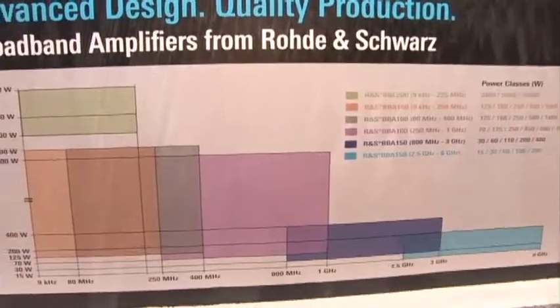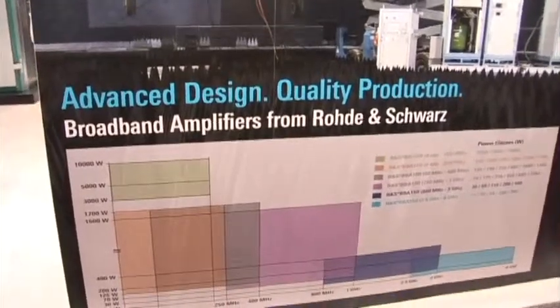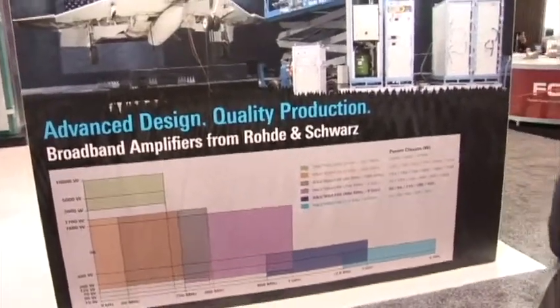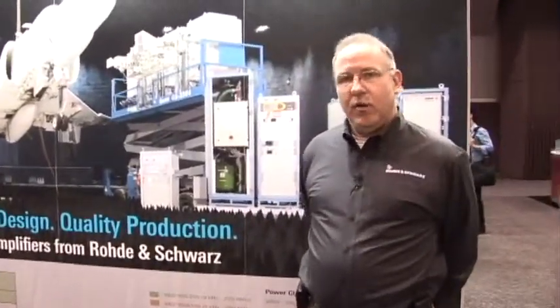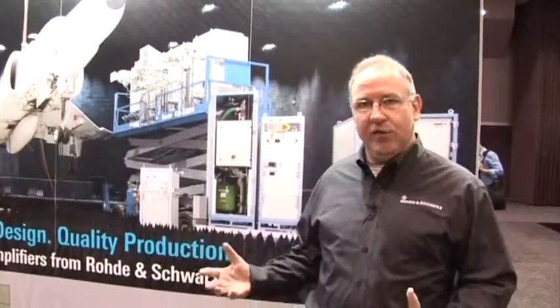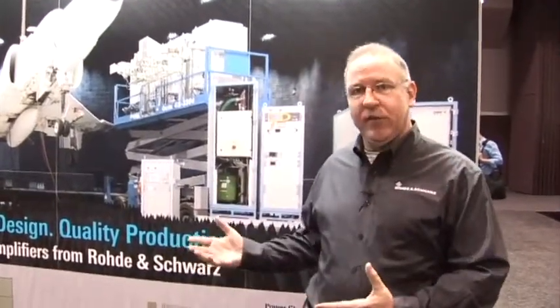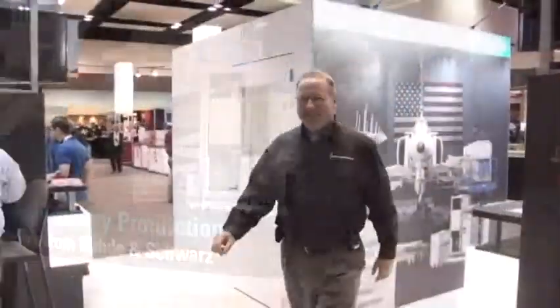One of the benefits of our amplifier series is that we like to say that we protect your investment. So if you have the need and you start off with a smaller power level of amplifiers, we allow you to grow into what your needs are. We protect your investment so you don't have to remove your investment, and you have the ability to upgrade your existing solutions to either higher frequency or higher power class through our system service organization.